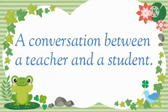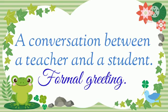What is it, children? It is a conversation between a teacher and a student. What is meant by a conversation, children? Conversation is a talk that happens between two or more people on a particular topic or when they both are interested to talk about something. What is a conversation, children? A conversation is a talk that happens between two or more people. And here we have a conversation between a teacher and a student. Yes, so we are going to practice formal greetings first. Yes, children, the conversation that happens between a teacher and a student is a formal situation, and hence the greetings that are used in a formal situation are called as formal greetings.